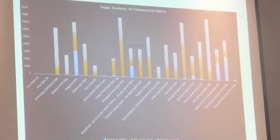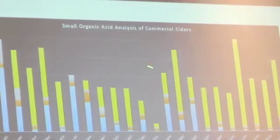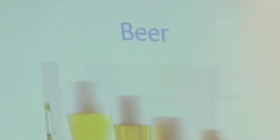So you can take all your commercial ciders, you can get your sugar contents, you can look at all the small organic acids, the lactic versus the malic. You guys have to decide what you do with it. Then I was going to try and entertain you a little bit. So what happens in beer?